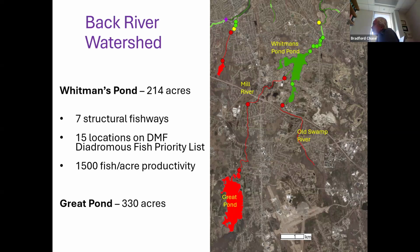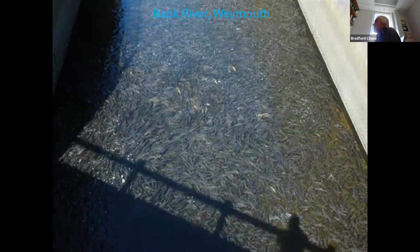So this is a future job that hopefully may come to fruition at some point. And again, very high productivity. Here's a photo not that long ago of probably 100,000 fish in the tidal zone before the first fishway. So lots of productivity, and again, tremendous stewardship by the local herring wardens.